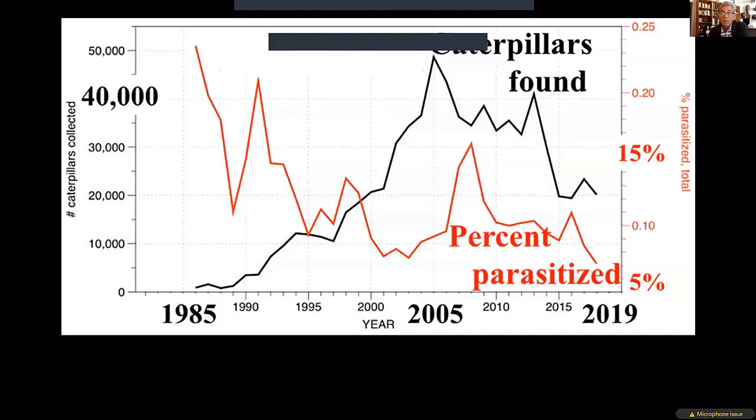More alarming to me is the decline in parasitoids. There are many fewer caterpillars, but on top of that, the percent of parasitized caterpillars is now 5%, down from an average of 10%. As caterpillars continue to become more difficult to find, it is the parasitoids that are more likely to go extinct, with unknown ramifications on food webs and ecosystem stability.